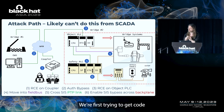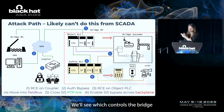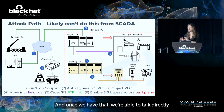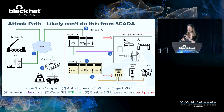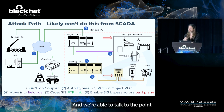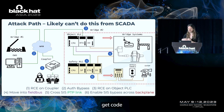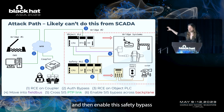We're first trying to get code execution on the coupler device. Then we'll get an authentication bypass on the object PLC, which controls the bridge, get code execution on the object PLC, and once we have that, we're able to talk directly to the Fieldbus systems that talk to these bridge systems, and we're able to talk to the point-to-point link to the safety system. Then we try to hop across the point-to-point link, get code execution on the safety PLC, and then enable this safety bypass across the backplane of the safety PLC.